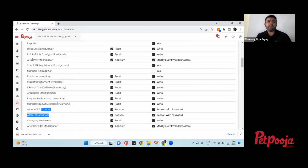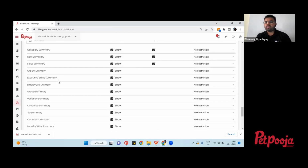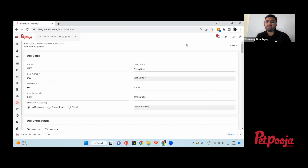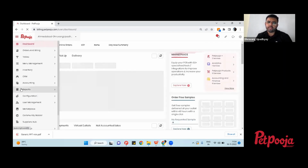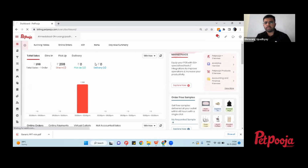So let's say if I want my biller or a cashier not to see any kind of reports, I can just remove the rights from him, right? So I have multiple choices for what I, as an owner, want my staff to do and what not to do. Based on that, I can create the users and assign them rights, right? So this is basically the user management, right? So apart from this, we have a lot of features available in the marketplace.